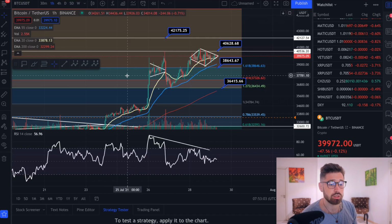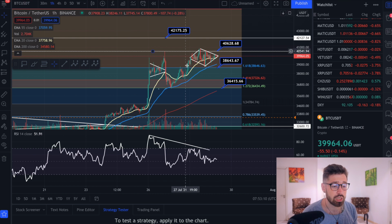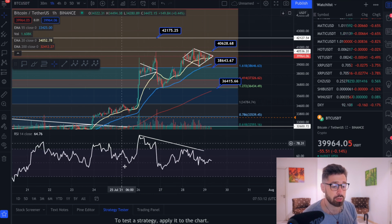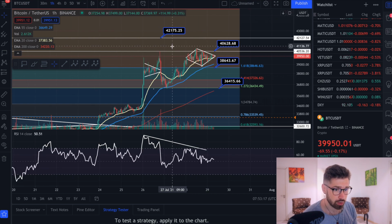So we'll start here on the hourly chart. There's a couple factors that are telling us that the price is going to reverse. We have our diamond reversal pattern. We have our bearish divergence on the hourly as well as on the 4-hour chart.